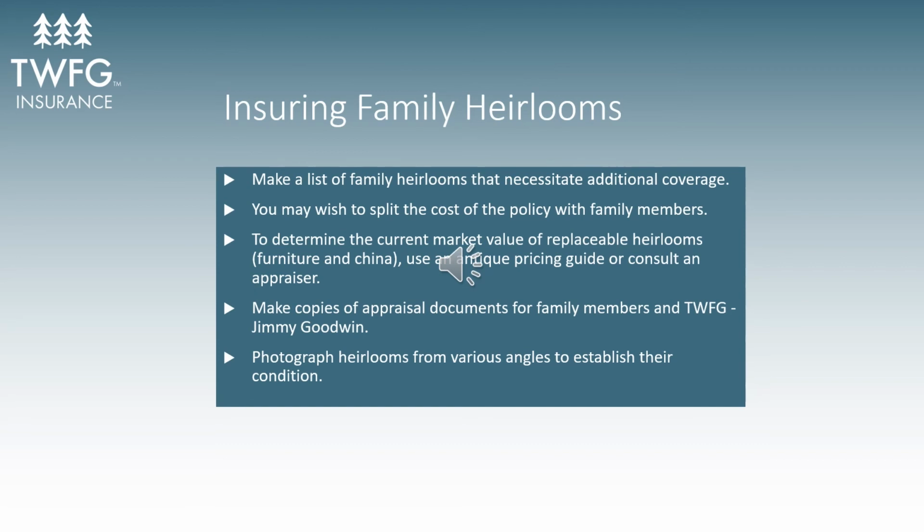There are some things that you need to do to protect your family heirlooms. You need to make a list of your family heirlooms that need additional coverage. Also, if the family heirlooms are jointly owned with other family members, you might want to split the cost of the policy. To determine the current market value of replaceable heirlooms such as furniture and china, use an antique pricing guide, or better yet, consult an appraiser. Make sure that you send copies of all your appraisal documents to your insurance agents. Photograph your heirlooms from various angles to establish their condition.